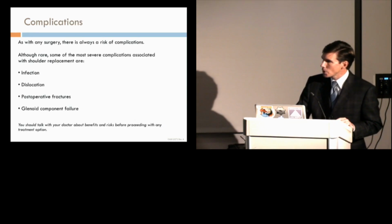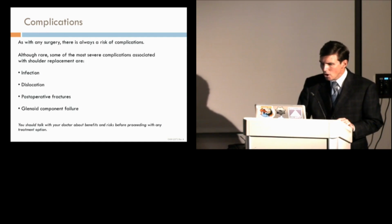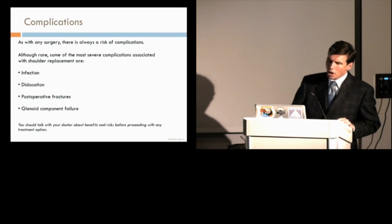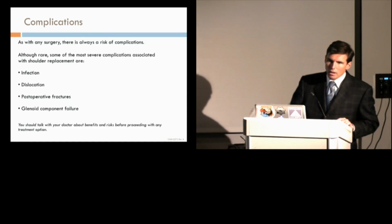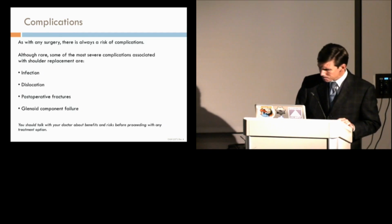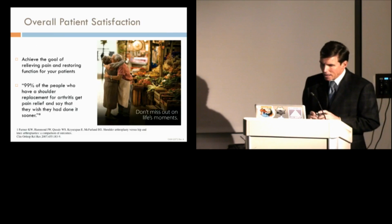As with any operation, there's potential complications that can arise. Our complication rate is low for these kind of complications you're seeing here, such as infection or dislocation, postoperative fractures or failure. The complication rate is less than 1%. The polyethylene in there has a failure rate at about 20 years of about 10%. So the complication rate is quite low for this operation. Overall, the patients are quite satisfied.